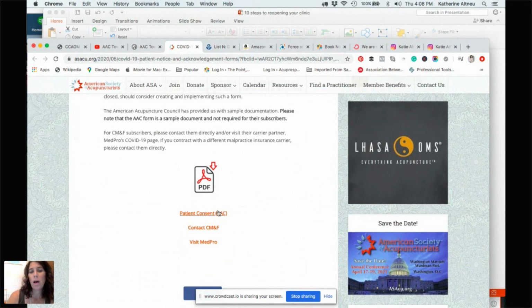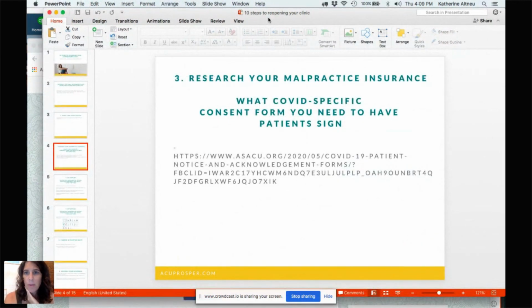If you have a different malpractice insurance company, I recommend contacting them and asking them if you need to have a consent form signed. The AAC one just requires that, from what I understand, patients sign it once. CMNF wants your patients to sign it every single time they come in. You can either download and print those exact forms, or you can rebrand and recreate them with your logo and branding if you want. So make sure you've contacted your malpractice insurance and know whether you need to have an extra form signed.